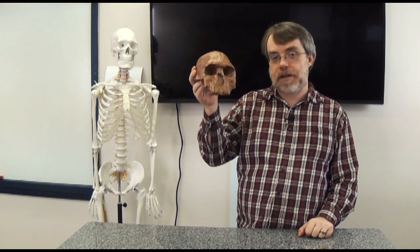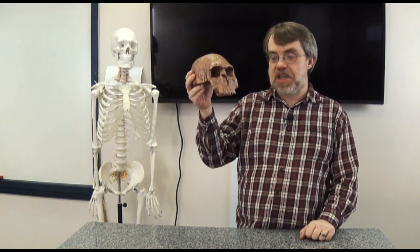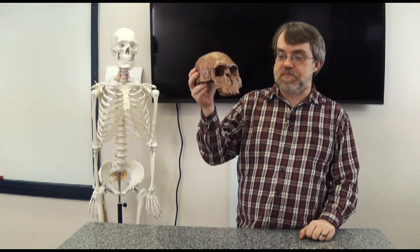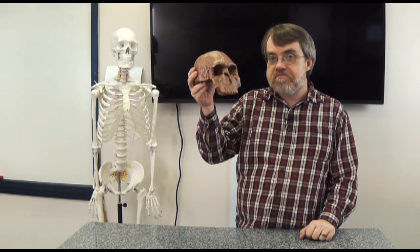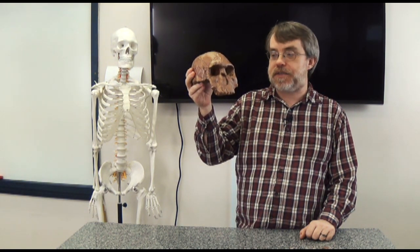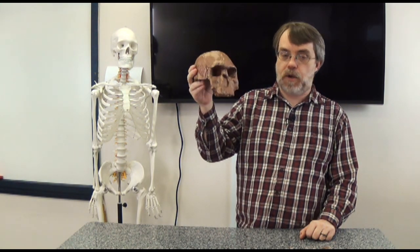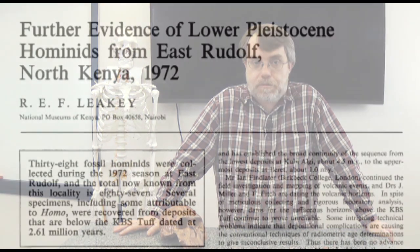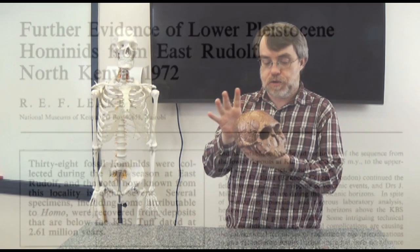The conventional date on this thing is about 2 million years, which is old. It's older than, say, the oldest definitely dated Homo erectus fossils, but it's not that old. It's not as old as some of the other hominins that we know about. So the fossil was found, as I said, in 1972. It was described the following year by Richard Leakey in a paper in Nature. And he describes briefly the circumstances of its discovery and what pieces were found.